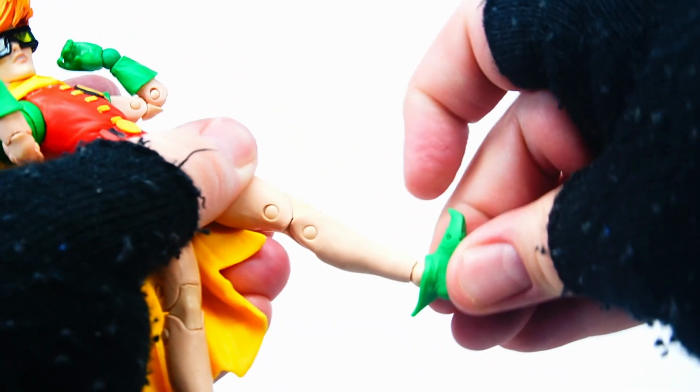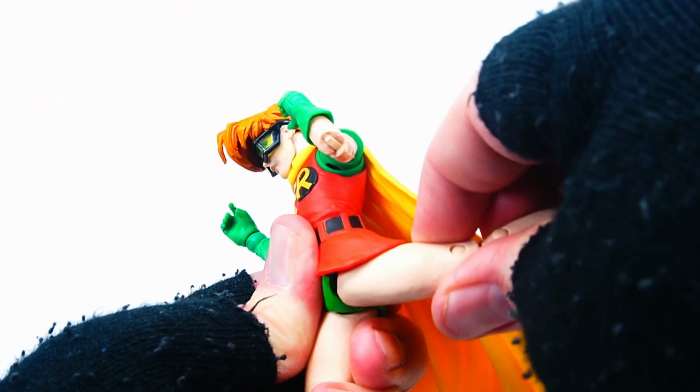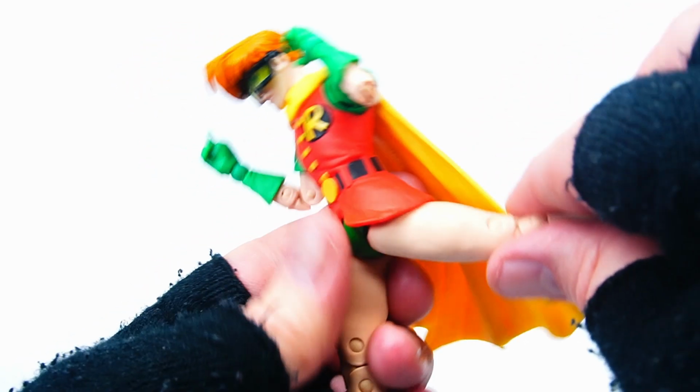I remember hating it when I first saw it. And unlike Hasbro, they do not suffer from the butt flap. It's plastic, so you can actually move the leg back in a 90-degree angle.